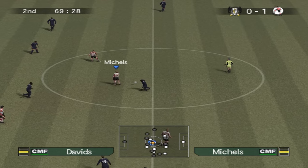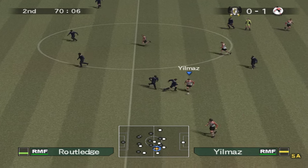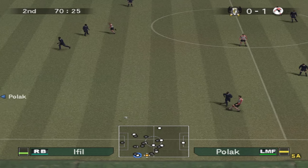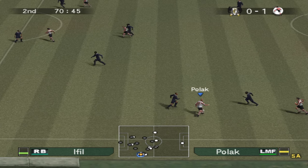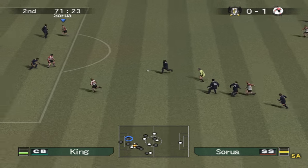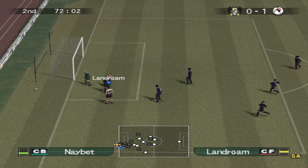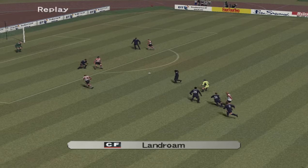Eiffel. Davids. Zuntiers. Polak. Good tackle. The defence have been left flat-footed. Quick reaction from the keeper there to punch it out. Corner.